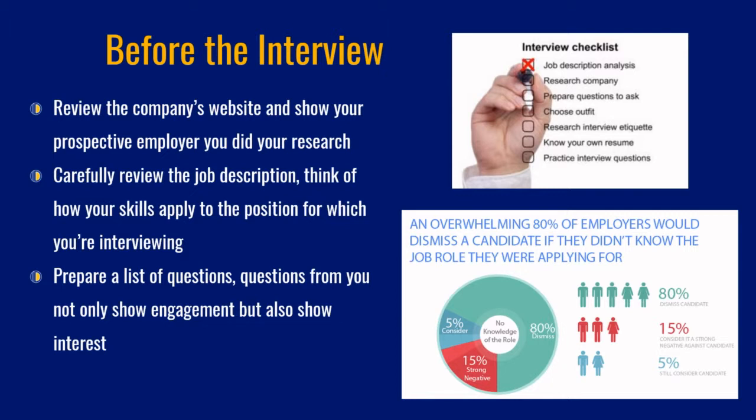Why is that important, Blake? Why do you want to go to a company's website? Why do you want to show your prospective employer you've done some kind of research on them? Can't you just go in there and wing it? If you're really interested in joining their firm, you want to let them know you did your homework and looked into the projects that they work on, look into the product they provide, or whatever the case may be. But you really want to go in there and have a really good idea as to what the company is looking for and what they produce.